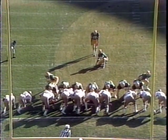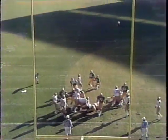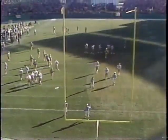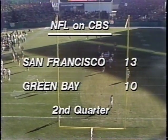Beverly holding for him. He's a left footer, Burney is. And it's good. So as they come back up the field, the score is the San Francisco 49ers 13, the Green Bay Packers 10. 3 minutes, 59 seconds remaining to be played in the first half here at County Stadium in Milwaukee.